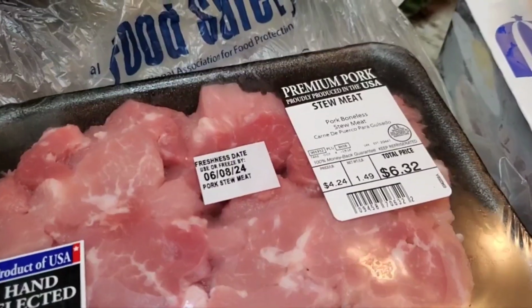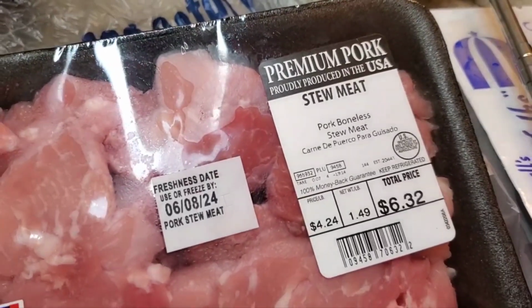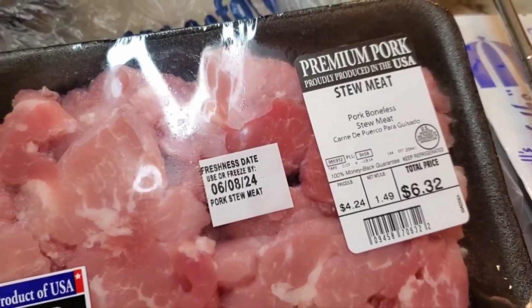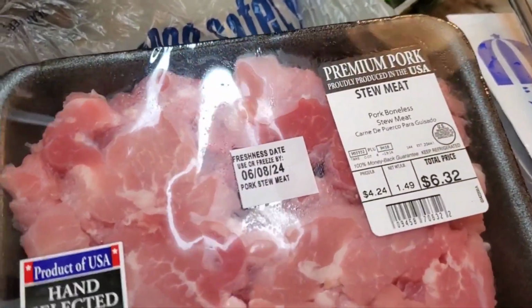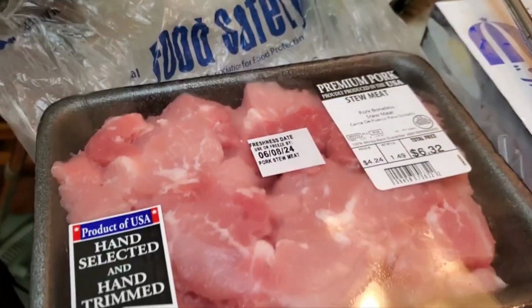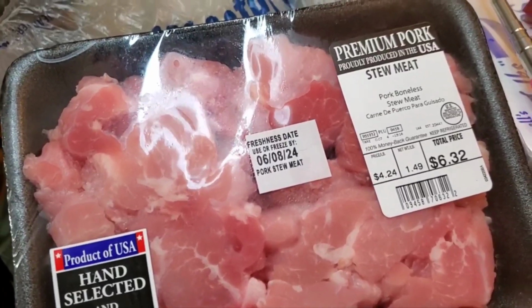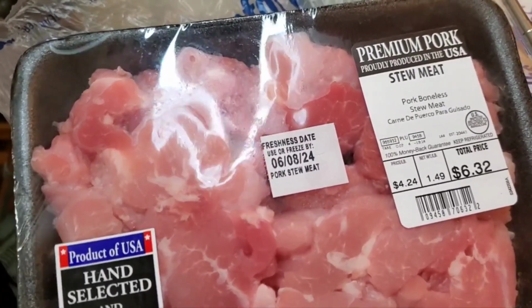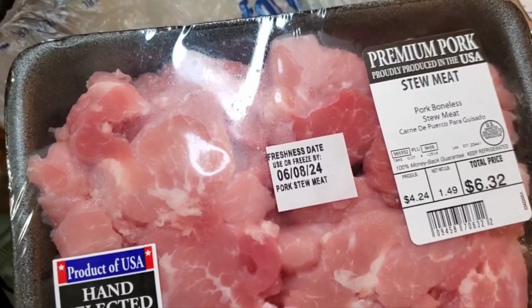Here, let me in. This says stew meat. It's pork, and I'm going to use it for the sweet and sour pork on my menu plan this week. I'm going to do it in the Instant Pot so that it really tenderizes well. And I'm going to add some pineapple juice because it's in the recipe, and pineapple juice has bromelain, which will tenderize your meat beautifully.